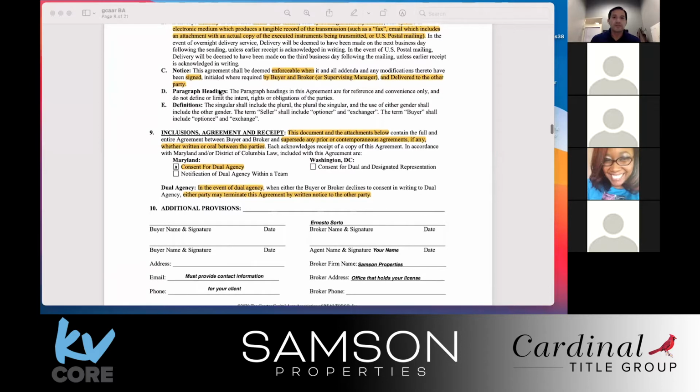This agreement shall be deemed enforceable when it and all addenda and any modifications thereto have been signed, initialed where required by buyer and broker or supervising manager. Very important.